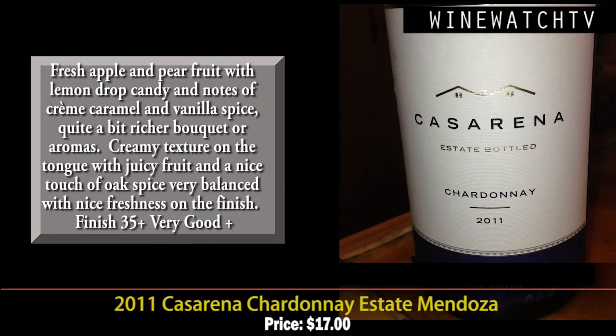Then the Estate Chardonnay. This wine spends 9 months in oak barrel, and you start to see some oak treatment in this wine, some of that vanilla spice, some of that butterscotch. Well, the butterscotch doesn't come from the oak, but it comes from the malolactic fermentation. But a little more richness in this wine, and the vineyards also have a lower yield that they use for this estate bottle line.